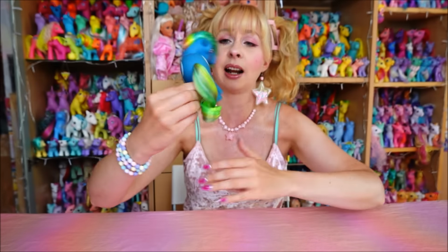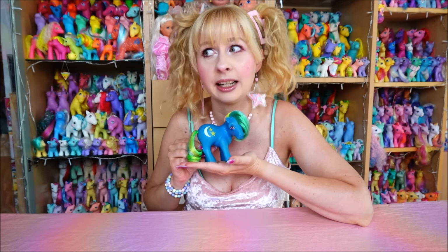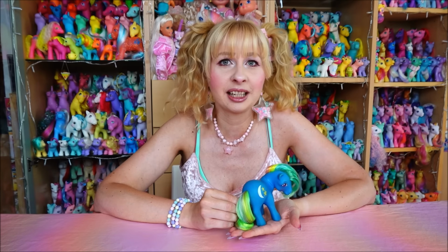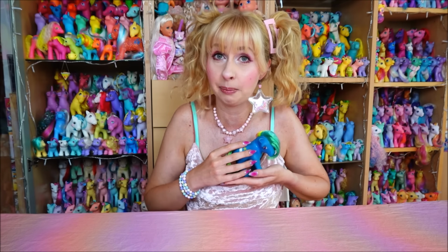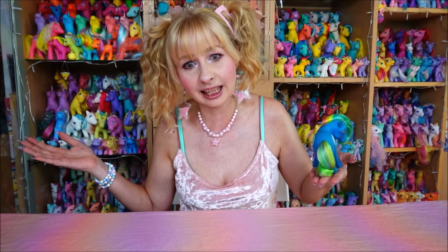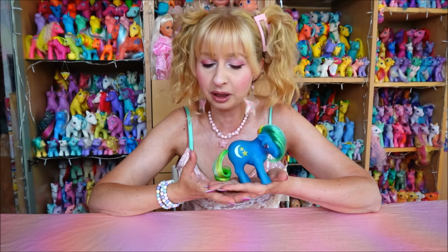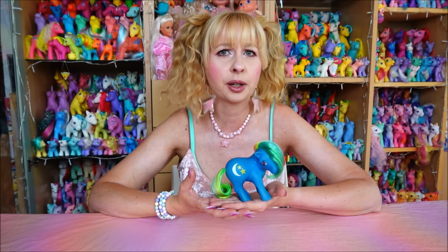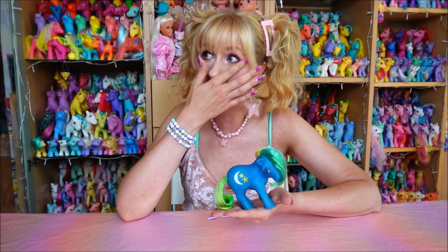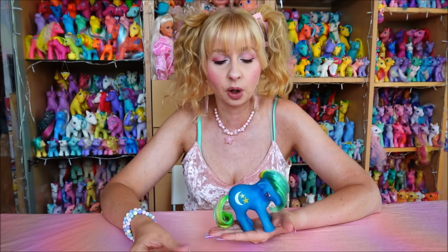because most of these ponies are now in the hands of collectors, and collectors are keeping these ponies. I have even seen pictures from collectors online that have multiples, 10 or 20 of these ponies, and they're keeping them all. So that's why they are apparently rare, because technically this was a normal pony release here in Germany, and probably also in Switzerland and Austria, because it's the German-speaking regions that all received kind of the same ponies with the German language on it.